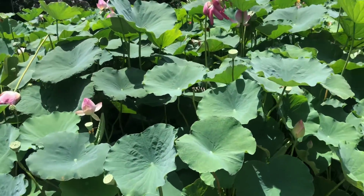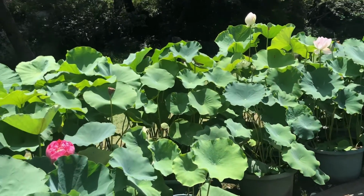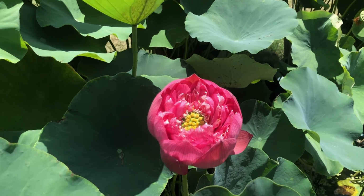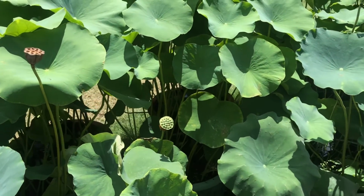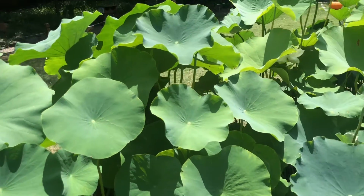It's beautiful. The leaves have almost a blue hue, blue tint of it, and the flowers and fruit is beautiful.